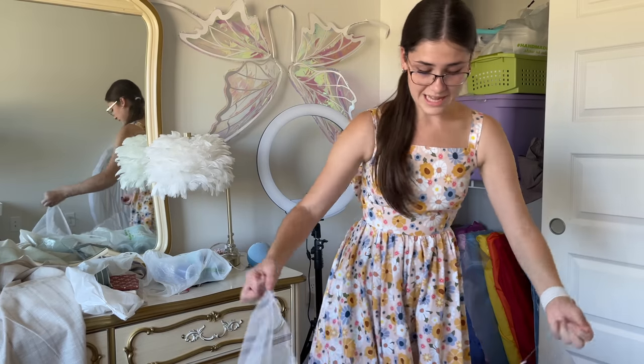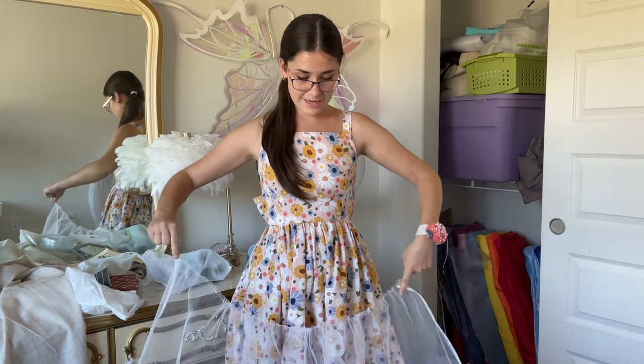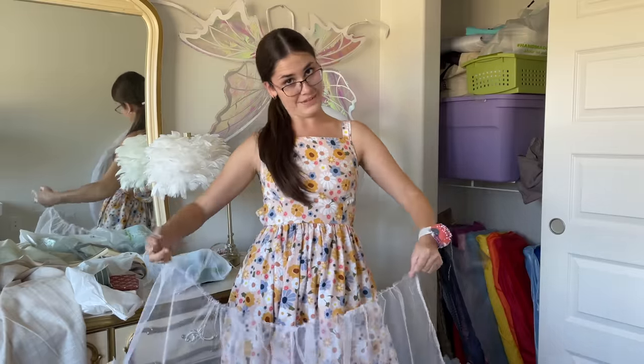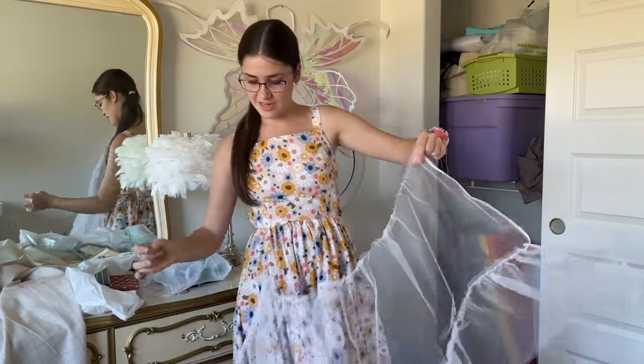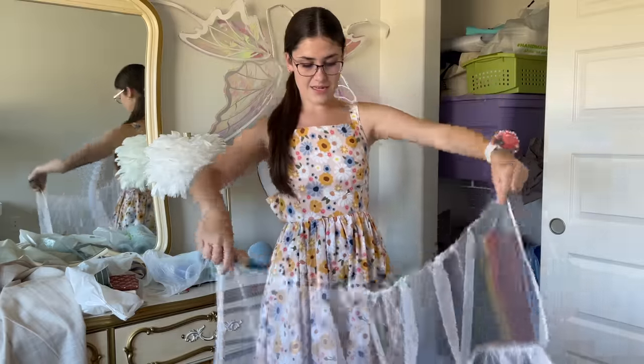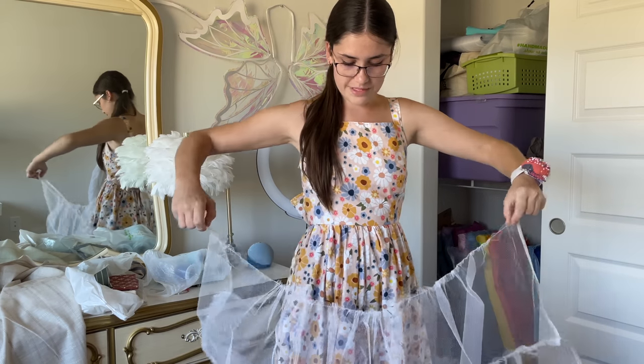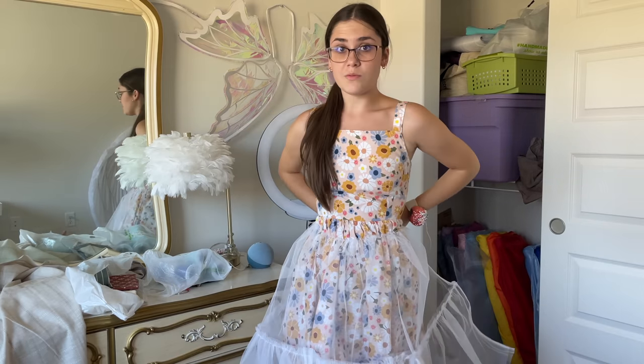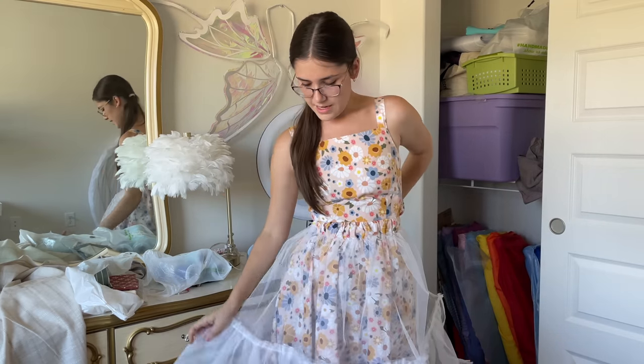I was actually wrong in that last clip. I need five per layer, so I need to cut five more strips. But you guys, I just finished layer number one and it's pretty poofy already. Obviously the dress will weigh it down, so I need at least one more, but I'm pretty pleased with how stiff it is and I really like it.